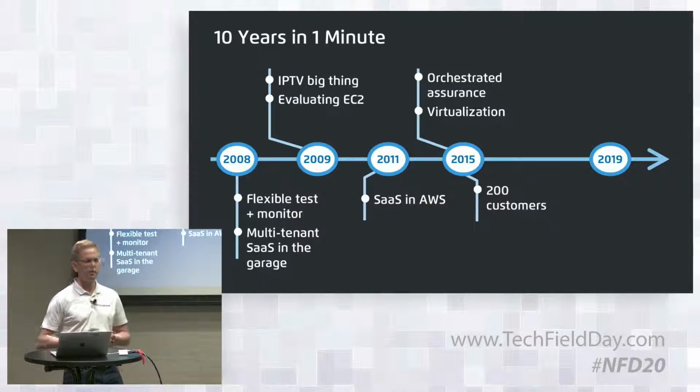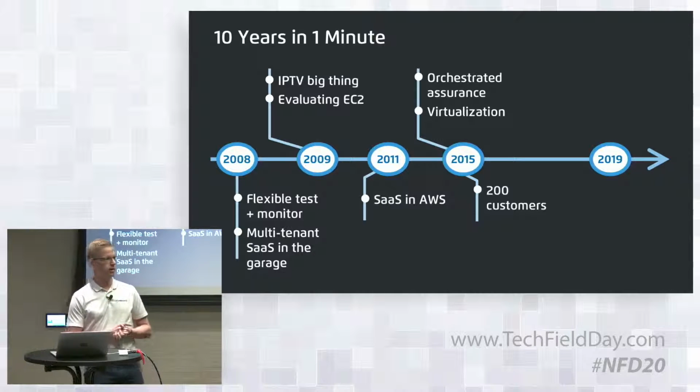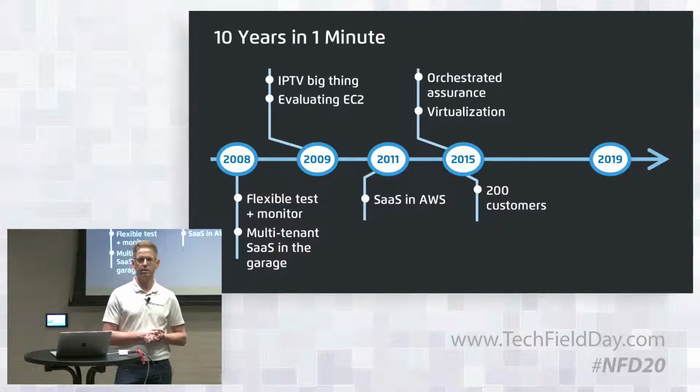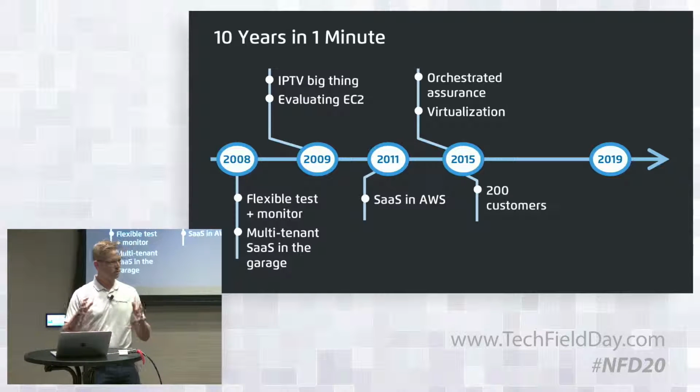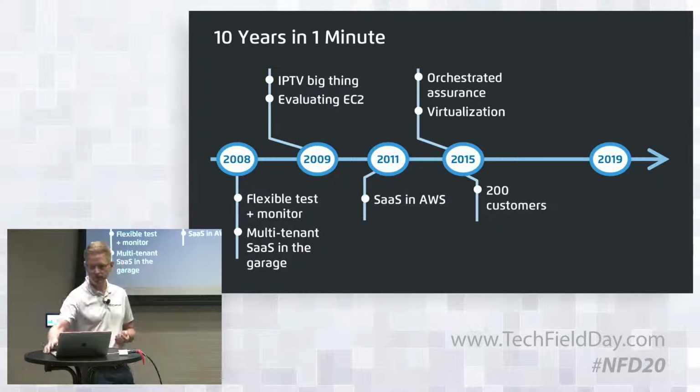In 2015, we co-developed a concept called orchestrated assurance together with Cisco. And that was the first time we also introduced our virtual version of Netrounds. By the way, you can Google orchestrated assurance, and I think the first page will be full of links to either Cisco or Netrounds that explains what orchestrated assurance is all about. I won't go through it here.